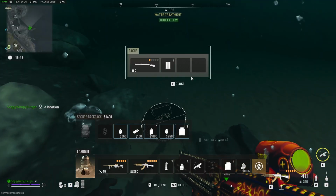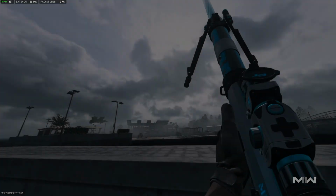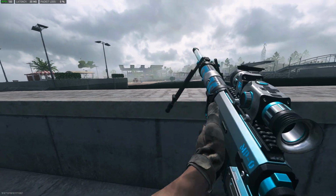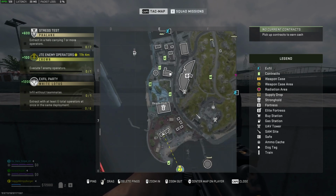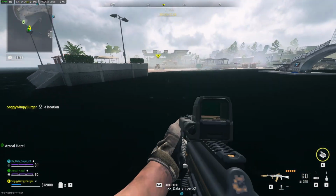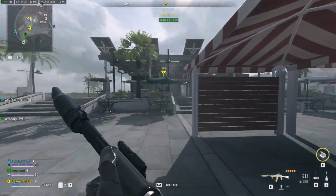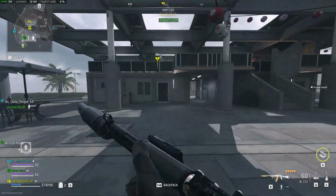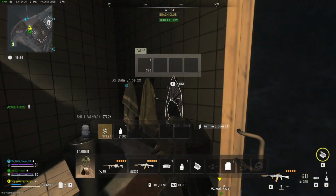Ashika Liquor, sweet. Spawning in the far southwest side of the island is a pretty good spawn if you're looking for liquor, as in the beach house here. You can check a free room, you don't need a key to get in here, and there's usually a fridge in there with a pretty good chance of spawning Ashika Liquor. Obviously you'll find fridges all over the map, but here's a pretty good spot that I'd highly recommend coming to. There we go, Ashika Liquor. Oftentimes I've found two in here, which is great.